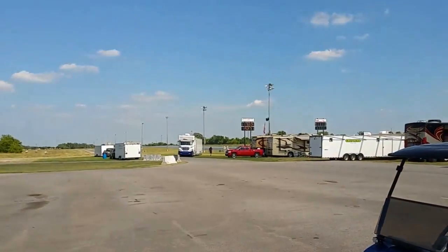Todd Martin, just go ahead and shoot him. This is about the second take. Yes, that is how you bring a junior dragster to the drag strip. And he's making all kinds of fun.